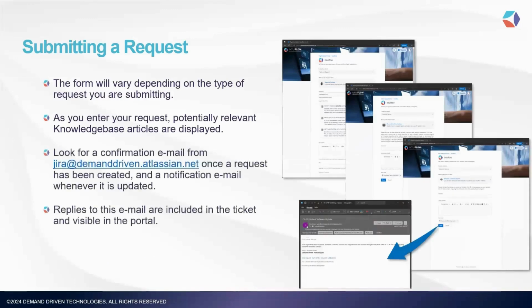When you go to submit a request, there are different forms, based on whether it's a critical issue or just a normal bug or question that you want to ask. So it will require different information from you based on those things. When you do submit that, you're going to get an email from us in the next little bit saying, hey, we received your bug, your issue, and we are addressing it per the rules.